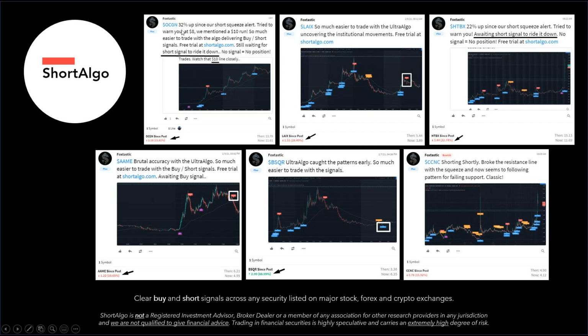We had made a short squeeze alert at $8. This ended up running up 32%. I think it actually jumped up closer to 50%. And then we saw that there was some resistance with our signals, and we made a short call that ended up dropping 15.81%. LAIX, when our short signal fired, it dropped 28.49% over the course of the day.